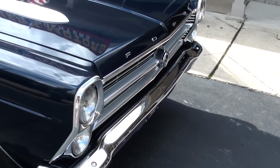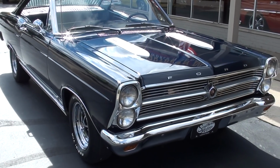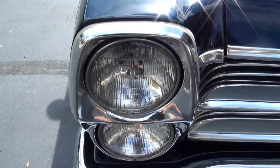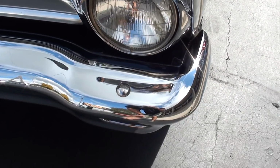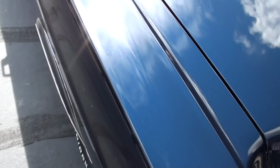Slick paint, chrome and stainless is nice. This car was built right. Car's out of Virginia. It's a small world. I bought this from a guy, husband and wife, really nice people, and they're friends with a guy that I bought, I don't know, a dozen Mopars from. But nice car, man. You can see chrome and stainless is nice. He said there's about a couple thousand miles on this car.